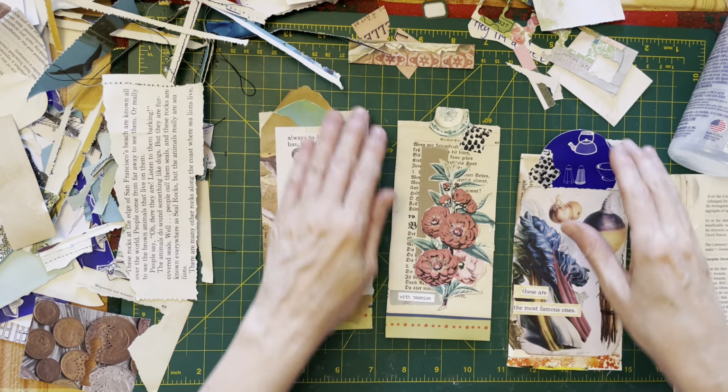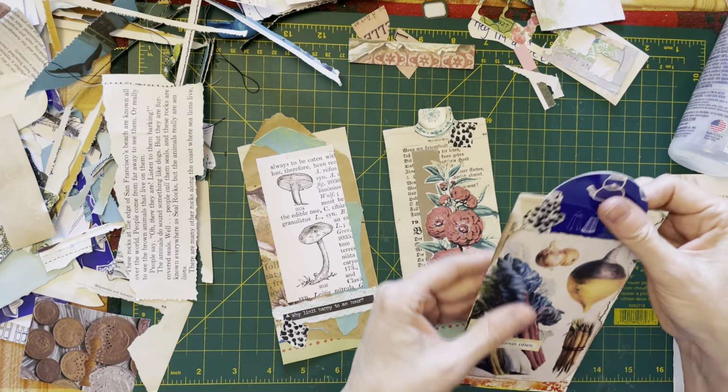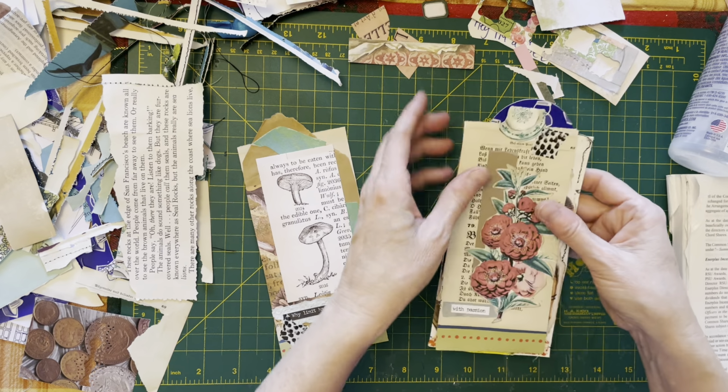And there and there. Okay, so we have got tabs on all of these too. I don't know that I do tabs all that frequently. I like that one a lot. And I love this one.